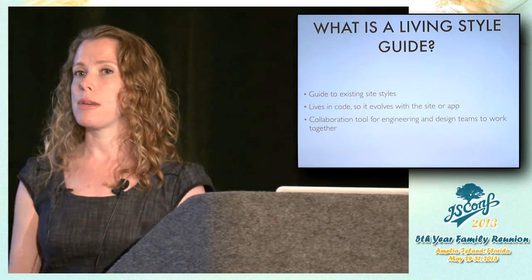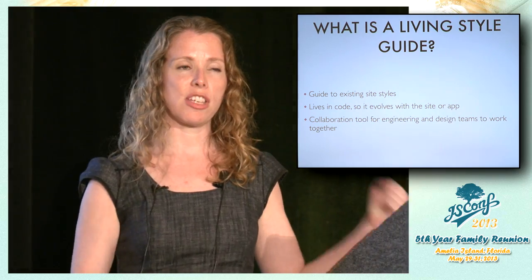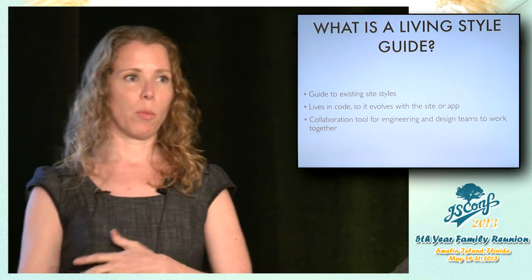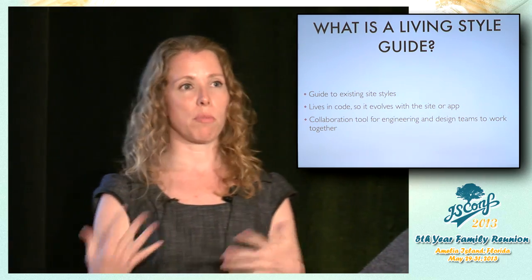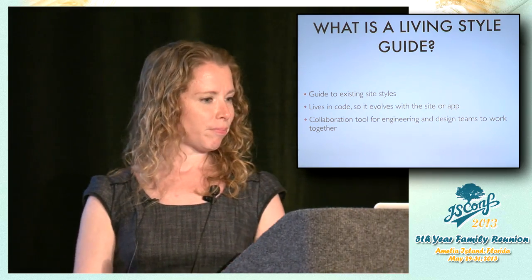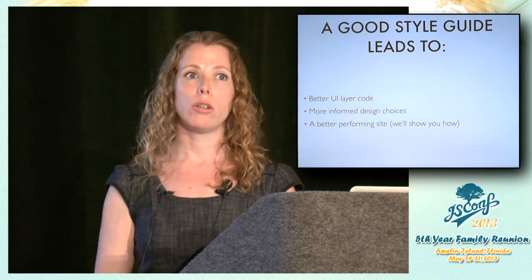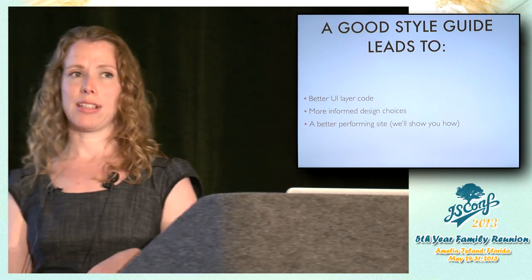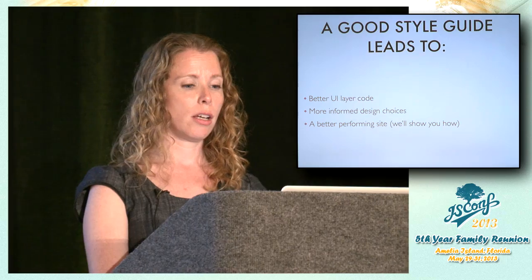I also think it needs to be a collaboration tool for design and engineering to have better conversations, because it feels like a lot of times we're butting heads, where one side blames the other and the other side blames the other, and it turns out that in terms of the performance equation, it's actually a little bit of everybody's fault. So I think a good style guide leads to better UI layer code, more informed design choices, and a better performing site, which may sound like a stretch, but I'm going to show you some examples of how that worked at Trulia.